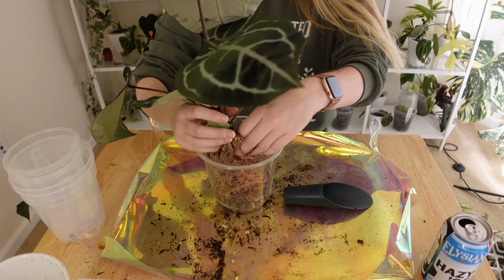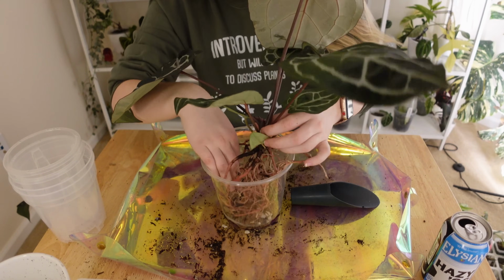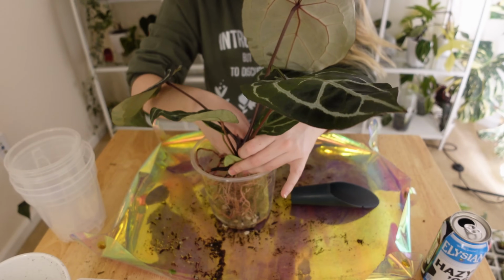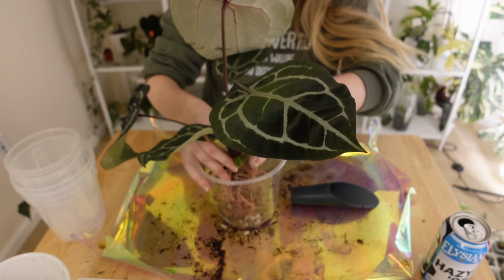I'm just gonna take this plant and do the same thing I did with the other one. I'm gonna spread out the roots as best as I can. This is gonna be a little bit of a tighter squeeze than the first one.